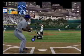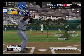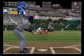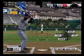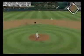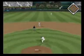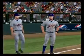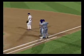Starts him out with a sinker that's inside, 1-0. In there, 1-1. Just couldn't recognize the changeup out of the pitcher's hand. Swing and a liner. That's in there, base hit. Still a scoreless game, but now with runners at the corners and nobody out, there's a pretty good chance it won't remain scoreless for much longer.